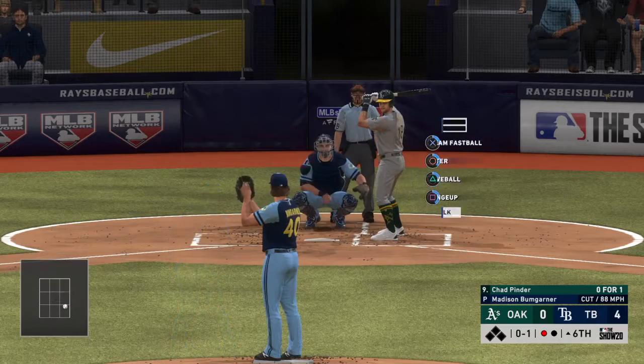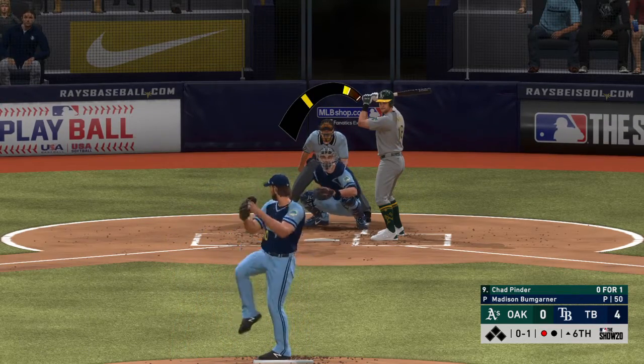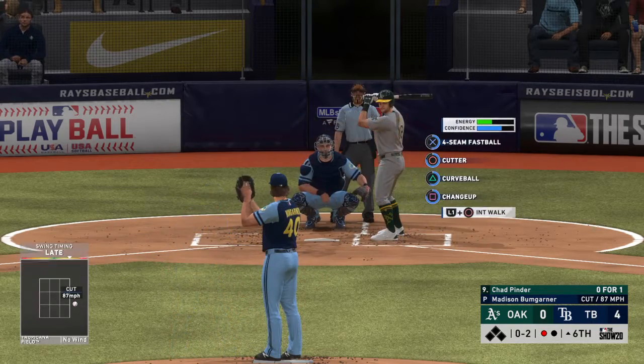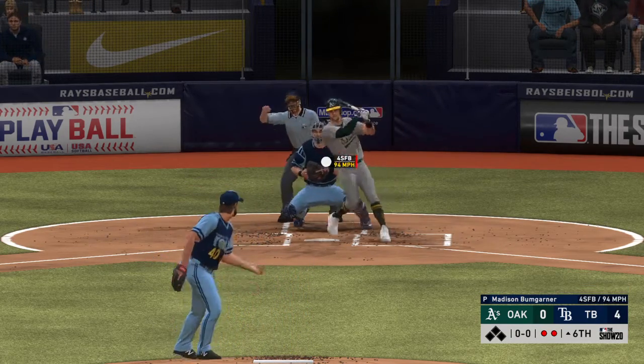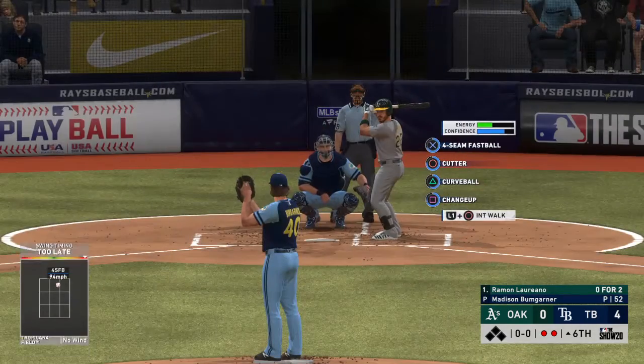First pitch, cutter, that's by him for strike 1. Boys, we see the pitch count. It's hard to remember the last time we saw a guy pitch this efficiently. Hey, this guy has really been attacking the zone, and this lineup has been more than happy to swing at a lot of pitchers' pitches so far. And this is swung out and missed, so it's 2 up, 2 down to start the 6th inning.